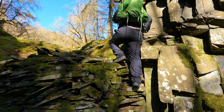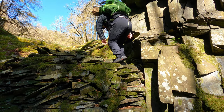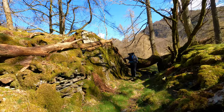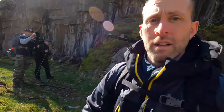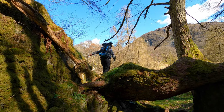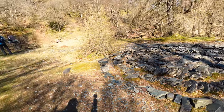Just watch the top of your pack on that ridge above you. Ah, you're up. You're up, son. Success. Not too bad. Something else to climb over now. Gotta climb over this. It's a nice little slight feature.